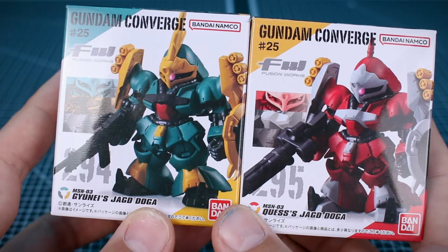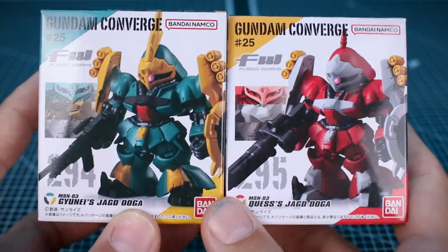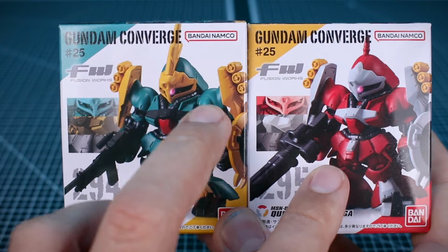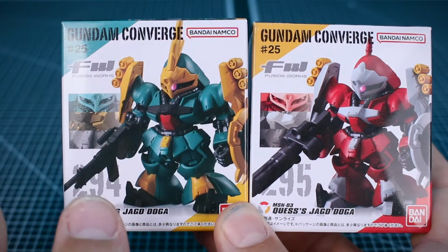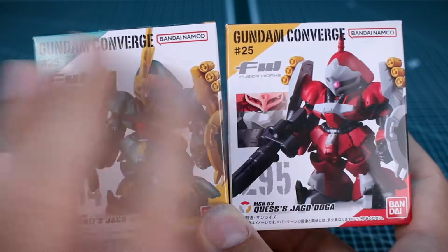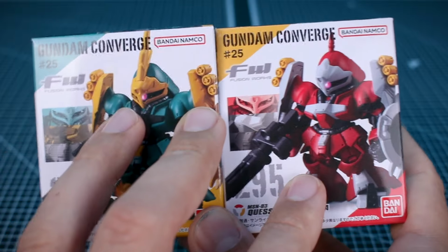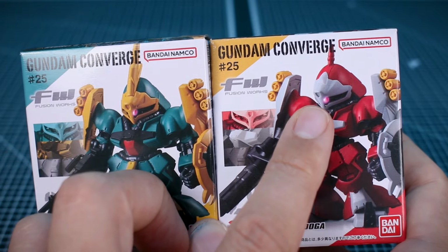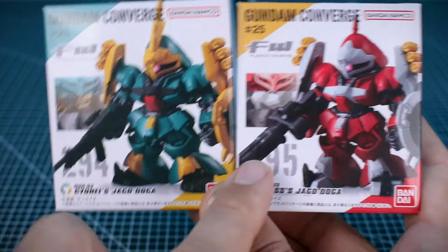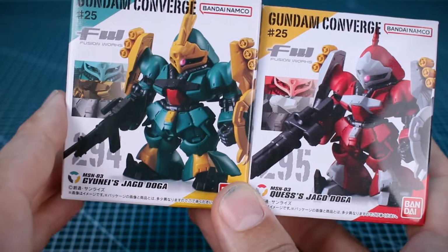And that brings us to numbers 294 and 295 here with the two versions of the Yakt Doga design that I absolutely love. So really happy to have these. Interestingly, a lot of times with these Converge figures in a set it's basically just a recolor, like we saw in set 24 where we had the Rick Dias, the Unicorn version and the original version, it was just a recolor. There was not actually anything different in terms of the actual parts. As we know with these though, the head crest part is actually different between these two designs, so they'll have a different head, and they also have a different weapon. So we have the Gatling gun and the rifle here respectively.